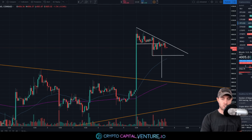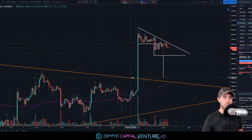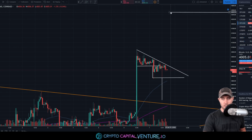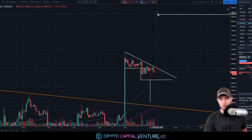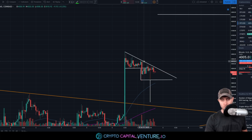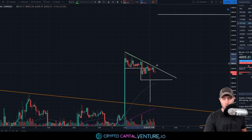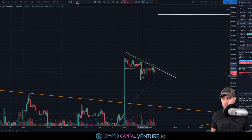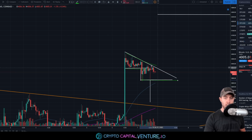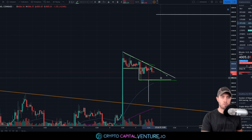And on the hourly, we've had some short-term resistance. So we have two things happening. We have very short-term descending triangles that have formed. So we have this first smaller one right here. We got a break to the downside. We hit our target for that. And now we have this, almost the same size descending triangle. These are bearish formations. And what I really want to keep an eye out on is if Bitcoin breaks this descending triangle as well to the downside, our target is around $3,800, a little over $3,800.